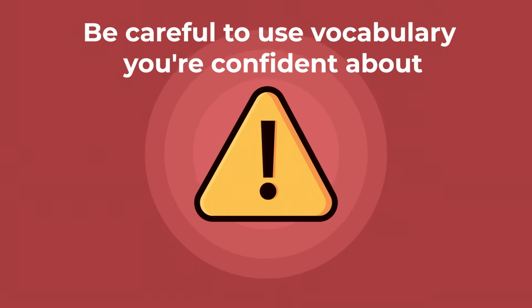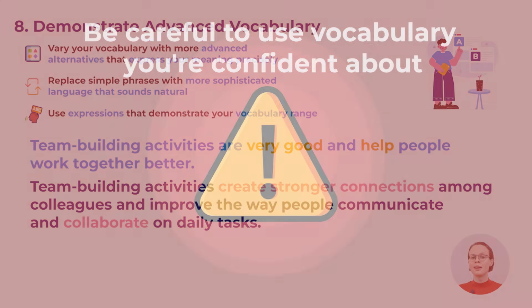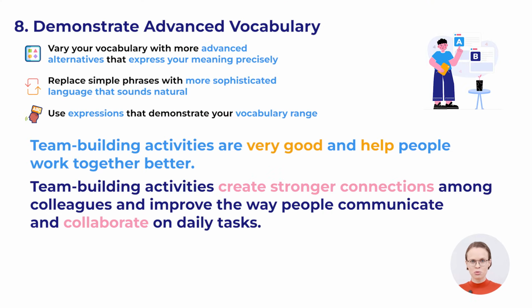However, here is a warning. Be careful to use vocabulary you're confident about. It's better to use simpler words correctly than to misuse advanced vocabulary. The goal is demonstrating precise word choice that communicates your meaning clearly and effectively.